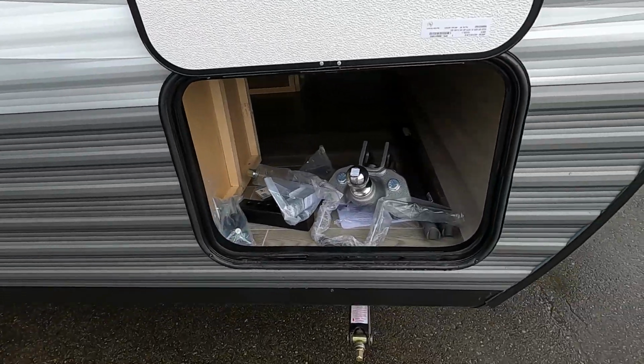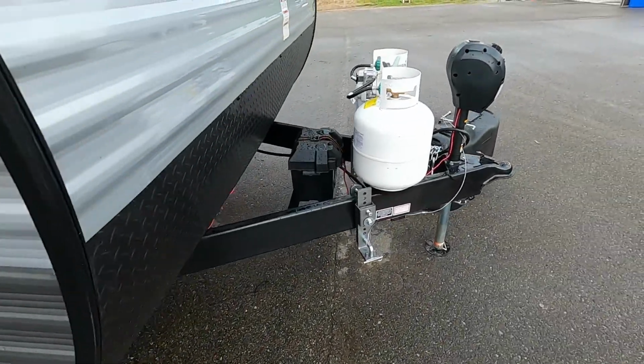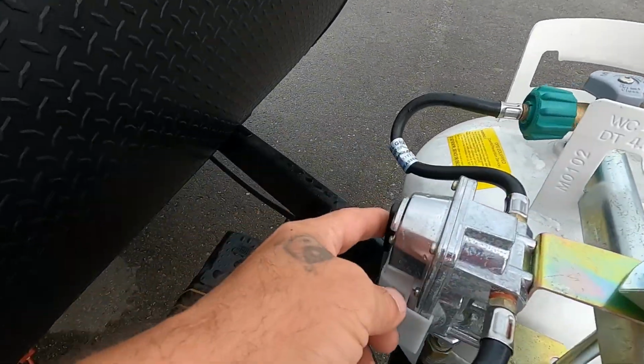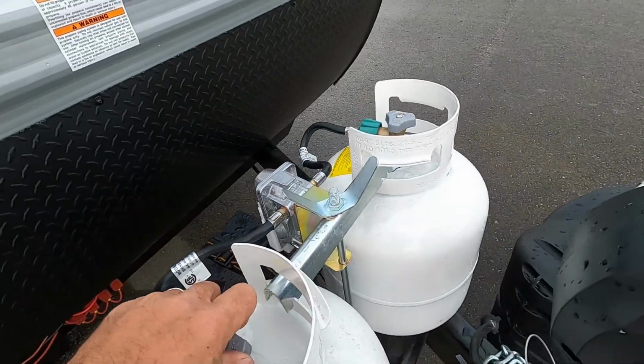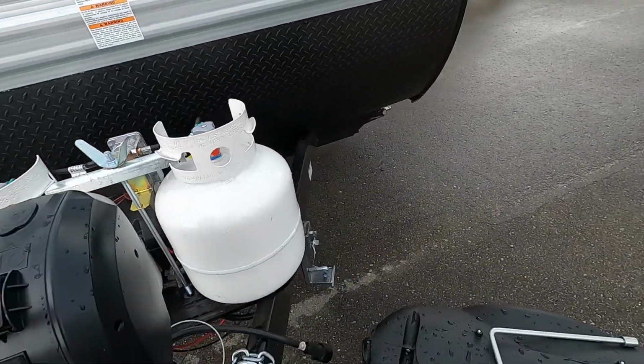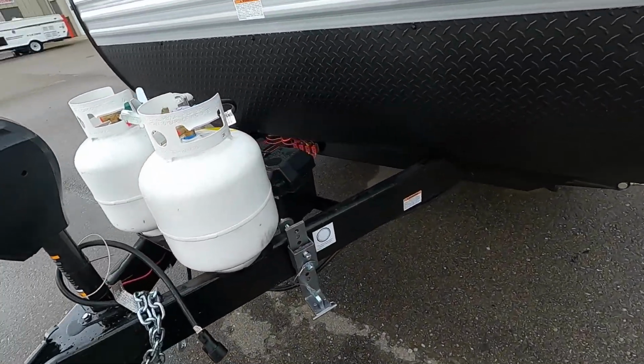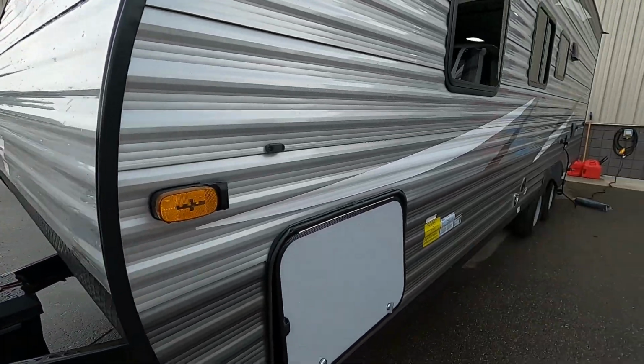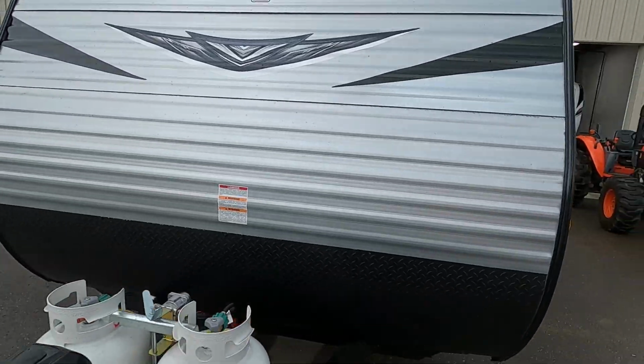Again, your pass-through storage with all your hitch work. Your propane does come with a cover and a regulator. Simply point it toward the tank you wish to be using. And that about covers everything on the outside of the unit. Let's go take a look on the inside.